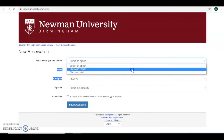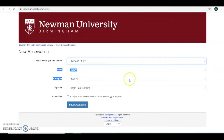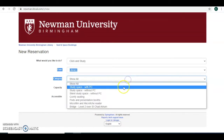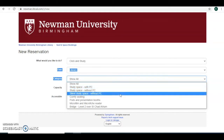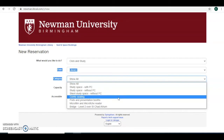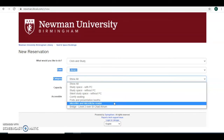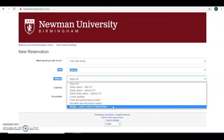Select Click and Study from the first drop-down menu, then choose your study space from the category menu. You can have a study space with a PC or a study space without a PC to allow you to bring your own laptop or borrow a library one. You can book one of our comfy chair study spaces, a pod or presentation booth, or if you need a microfilm or microfiche reader, you can book this space. You can also book a study space on the bridge on level 2 overlooking St. Chad's Atrium.